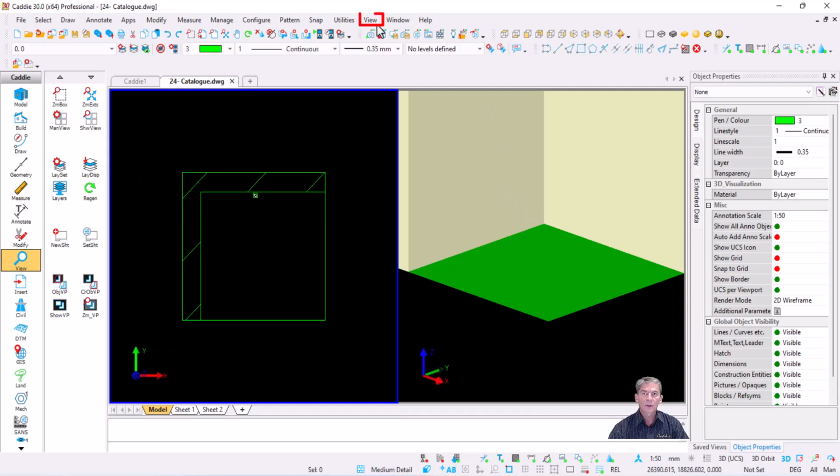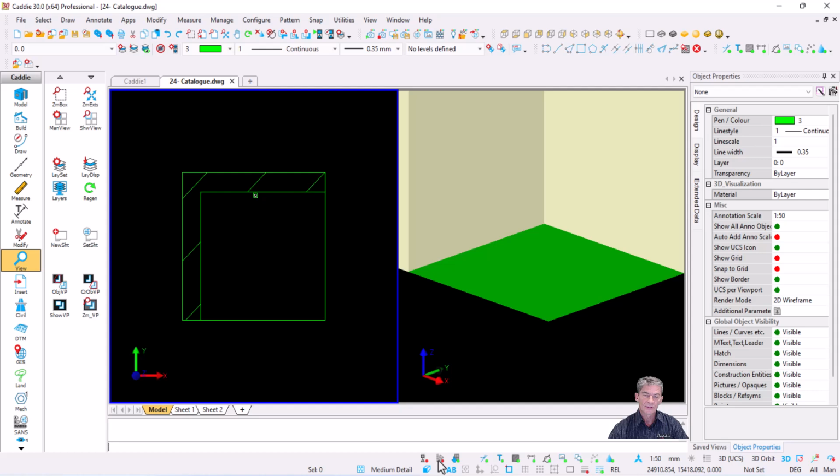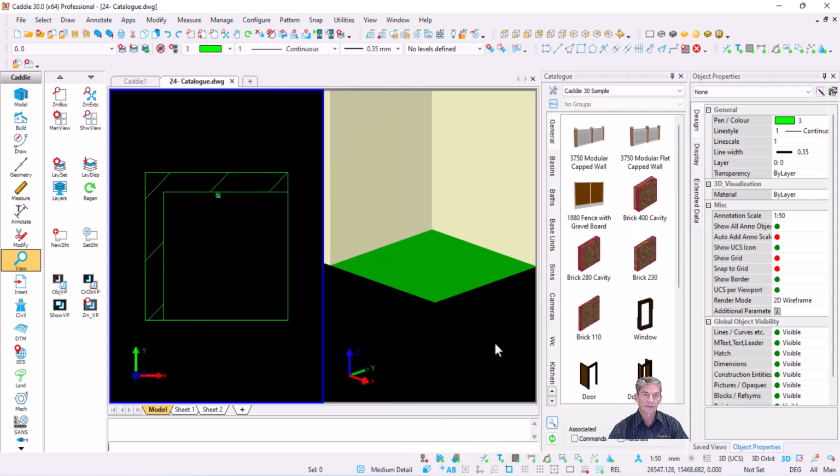To activate your catalog, you can either go to view at the top and go down the list, where you'll find catalog, or alternatively in your status bar, the second command, as you move your pointer, Caddie will tell you show hide catalog. So I'm going to activate my catalog.